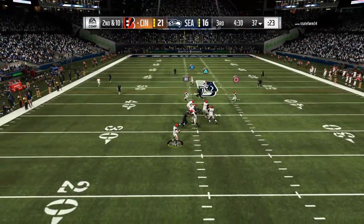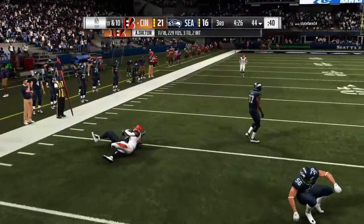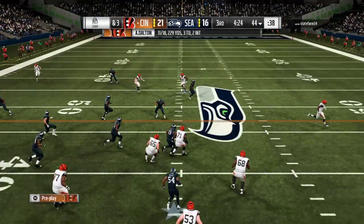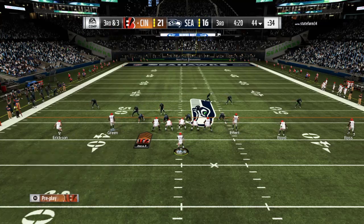Second and 10. Dalton once more. Looking left side, and he's got a man. That's Boyd. And he'll get up near the 45. They'll spot it at the 44. The reception good for 7. It's third down.